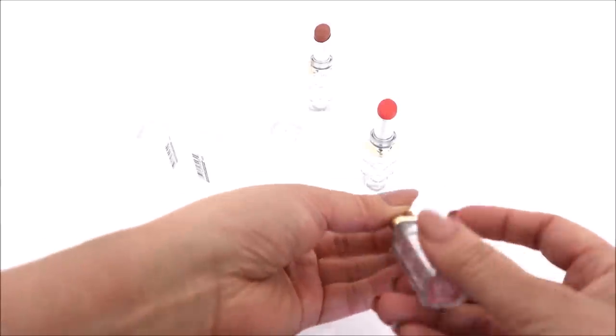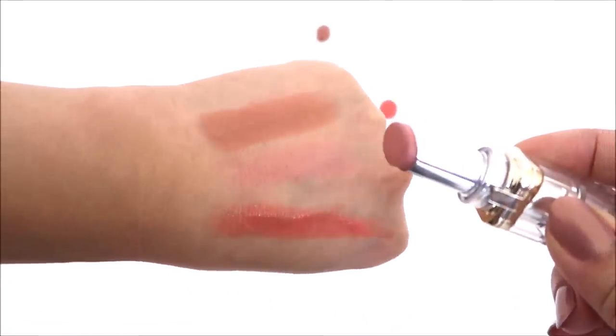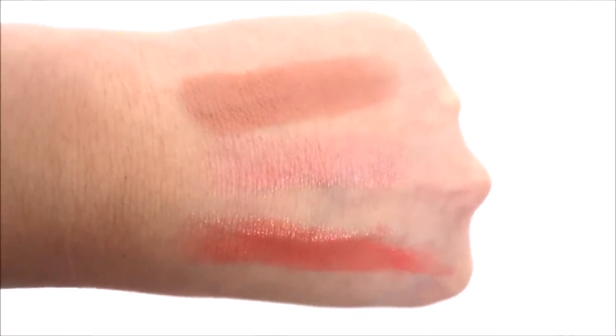This is a lighter one called Shining Peach, and it's just very, very pink. Do you see? Also, I feel like it's not as smooth. Like you can see more lineage and it's not as opaque.